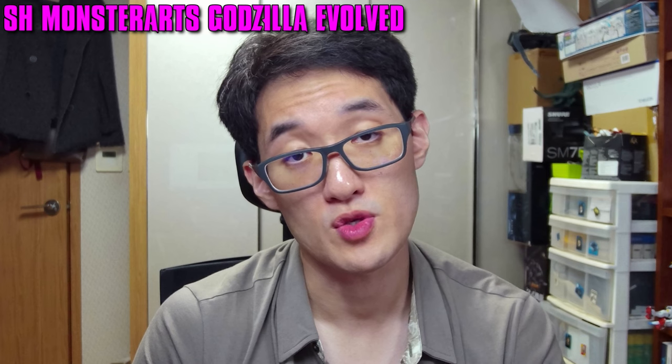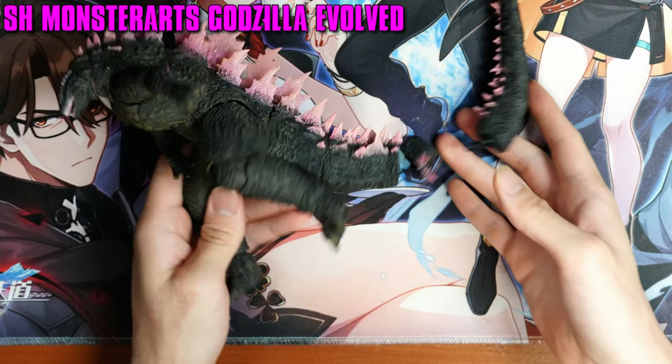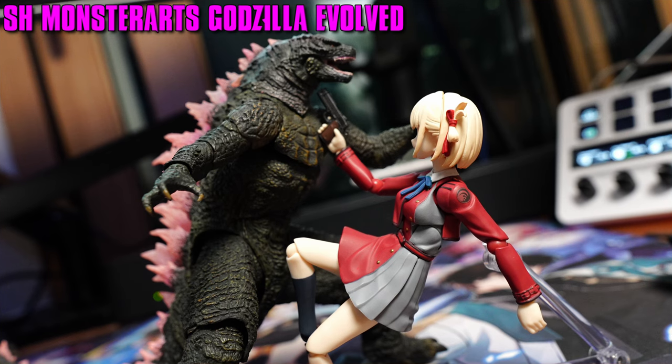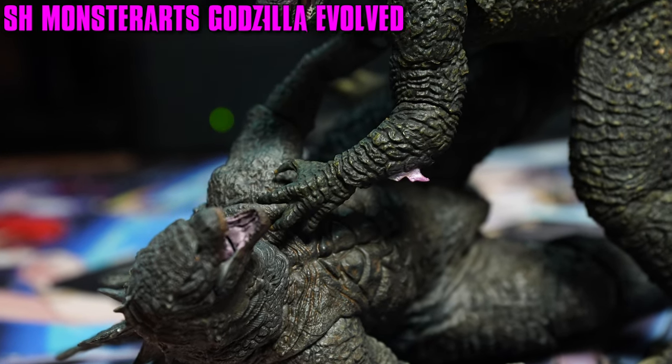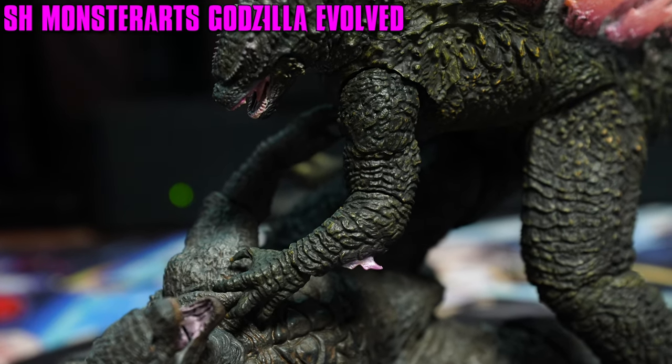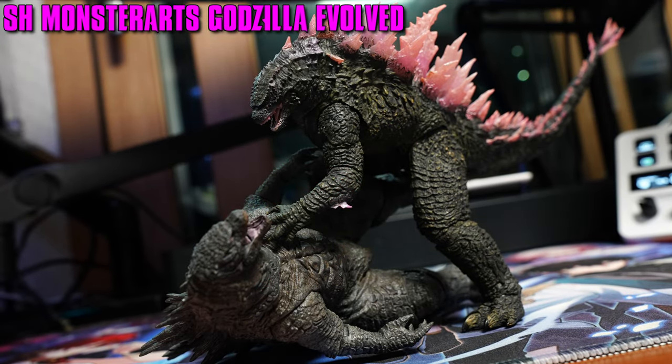This is what happens when you get older. Can't stand up, won't get hard, and easily loses momentum. So, regarding posability, besides the malfunctioning tail, the Monsterarts line still boasts the joint prowess that the line is known for, and is leagues ahead of its competitors. At the current moment.